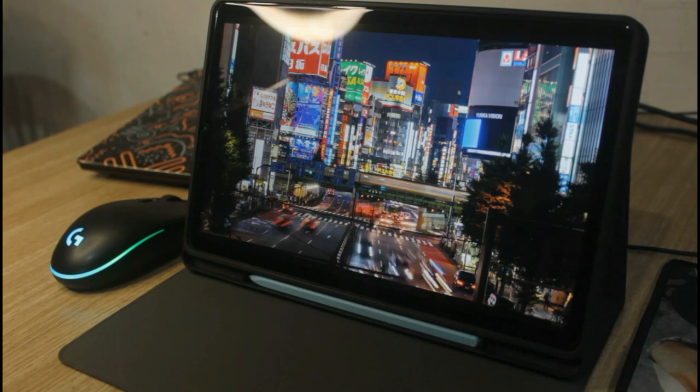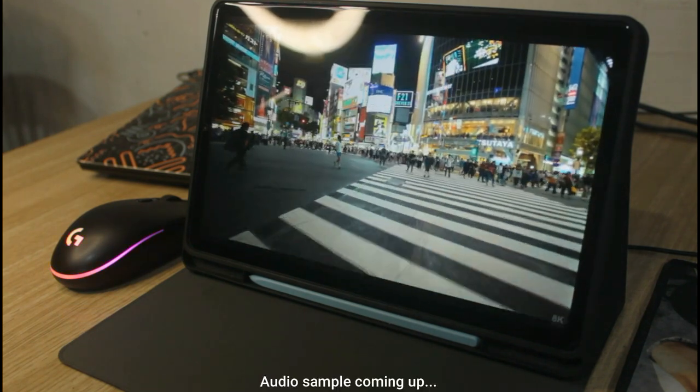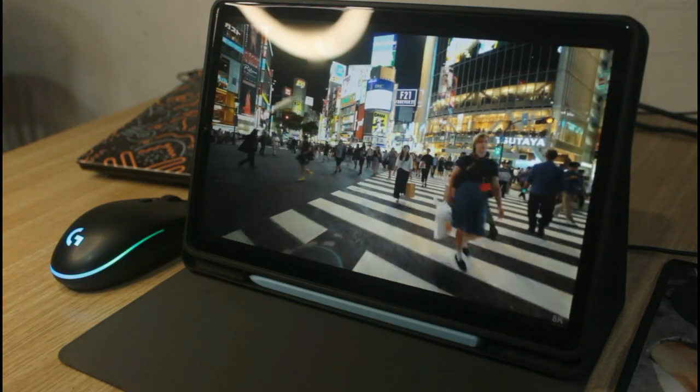It has good contrast, very vivid colors, and surprisingly deep blacks. Brightness is more than enough, and I don't even need to use 50% brightness. It's great for drawing as well as content consumption.